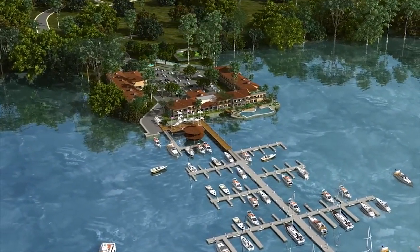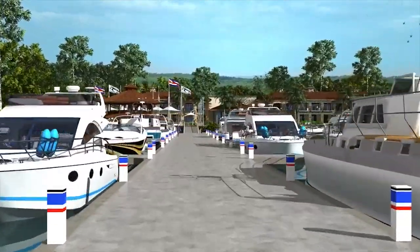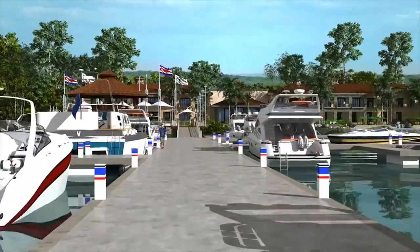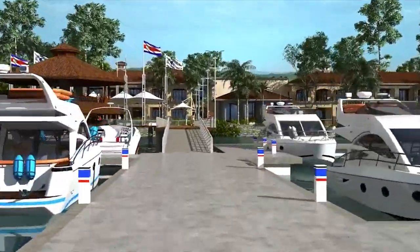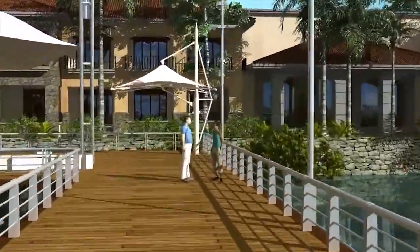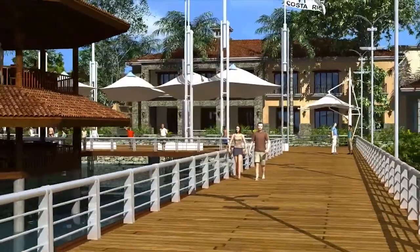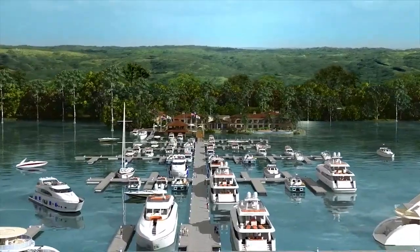Crocodile Bay Marina Village will feature oceanfront services and multiple shopping options, making this area of the resort a popular spot to sit and watch the sunset and the boats come in after a day at sea. Crocodile Bay Marina will also be the closest full-service international marina to the Panama Canal.